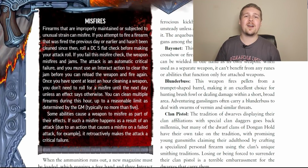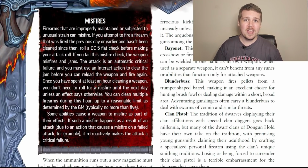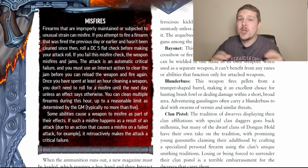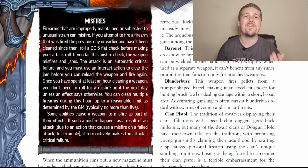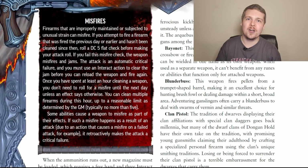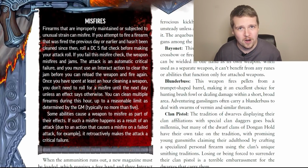The final thing I want to talk about before we talk about specific weapons is misfires. If a weapon is in the firearm weapon group, they are subject to misfires. Now, normally, this is not going to be an issue. The only time a firearm can misfire is if they were used the previous day and were not cleaned. 99 times out of 100, it's going to be implied that during your daily preparation, you spent some of that time cleaning out your firearms.